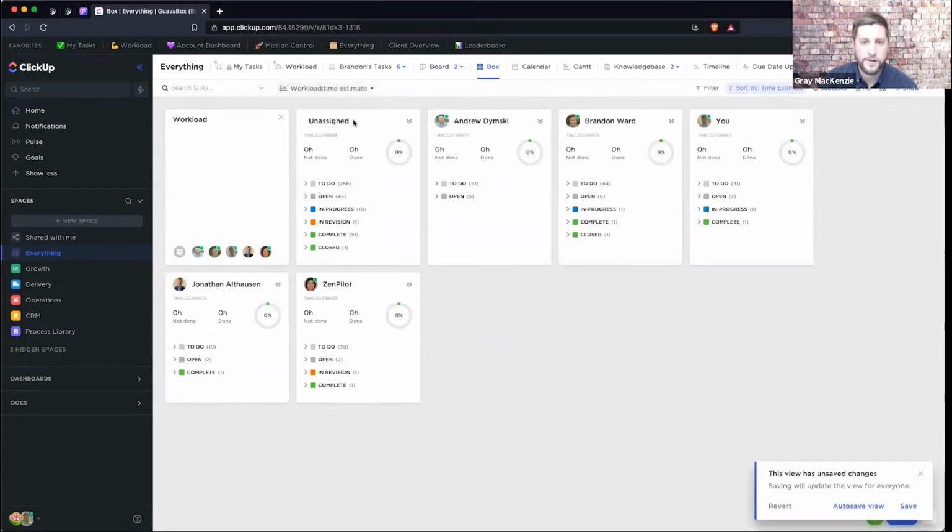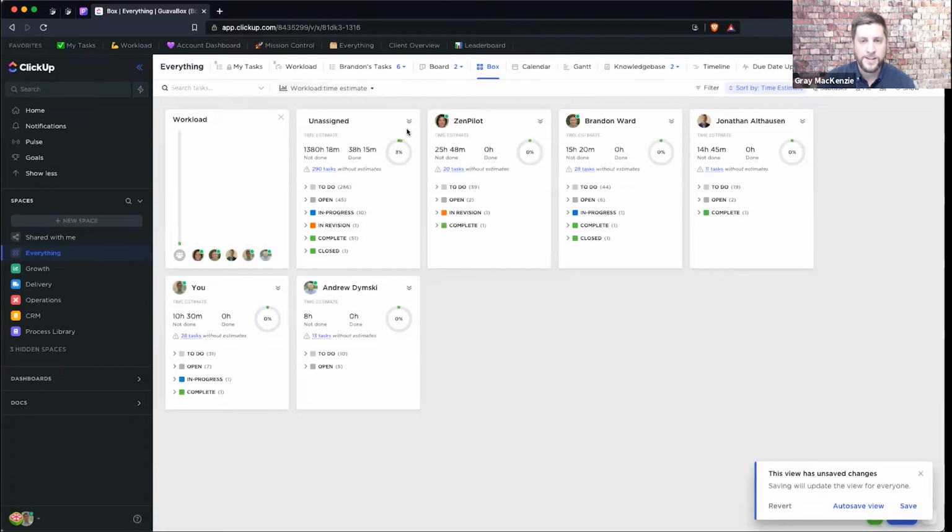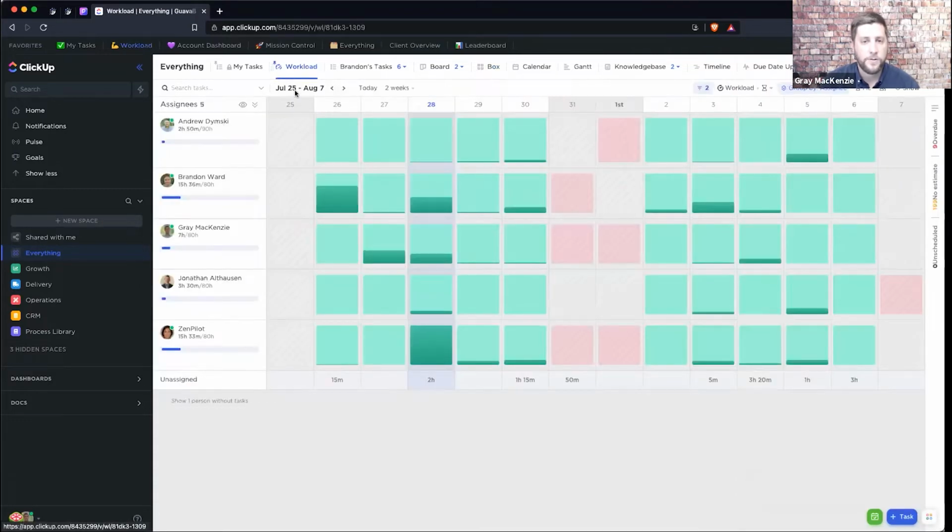I'm just going to pull this over to time estimates for a second. So now I can see, over the next whatever period of time, depending on what filters I have, Brandon has 15 hours of work, but that's not that helpful if those 15 hours are all due today. So a view like workload, which breaks it down and shows me on a day-by-day basis what's on someone's plate, makes it really easy to see who's got some capacity and can help out, and where can I move things up? Where do I need to move things back as I'm building things through?